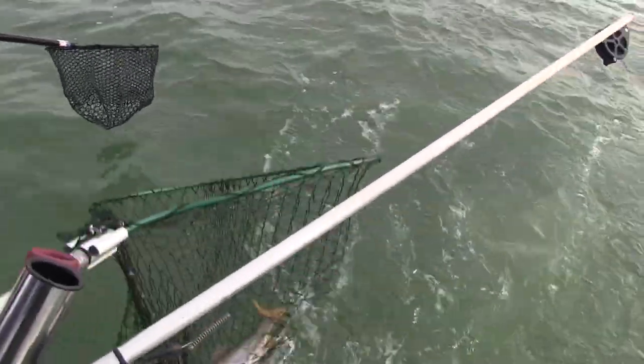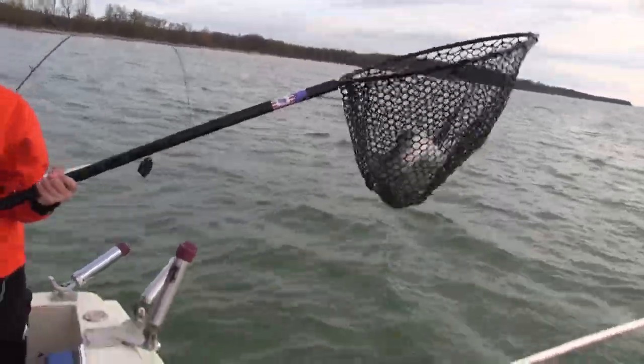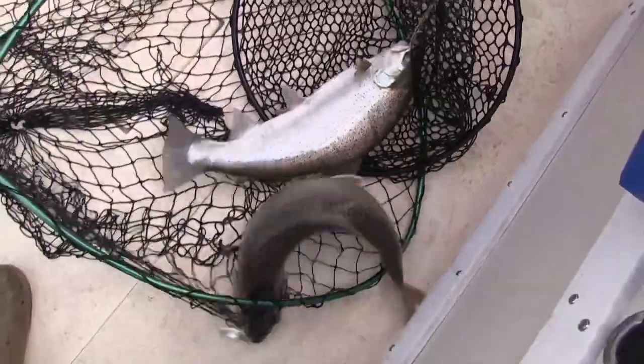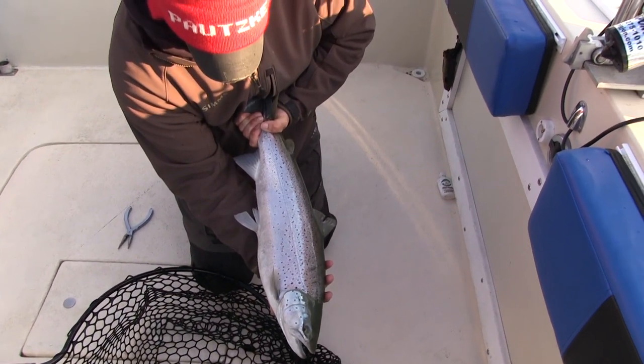I'm coming in. Double. Lakers. There we go. Oh, we got them. Look at that piggy. There's our football. Woo! The brown? Yeah. Nice. Look at that, boys. That's what we're looking for.